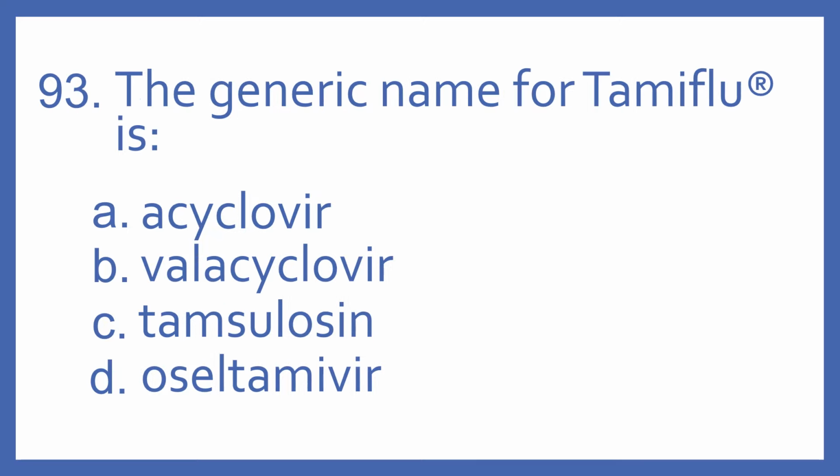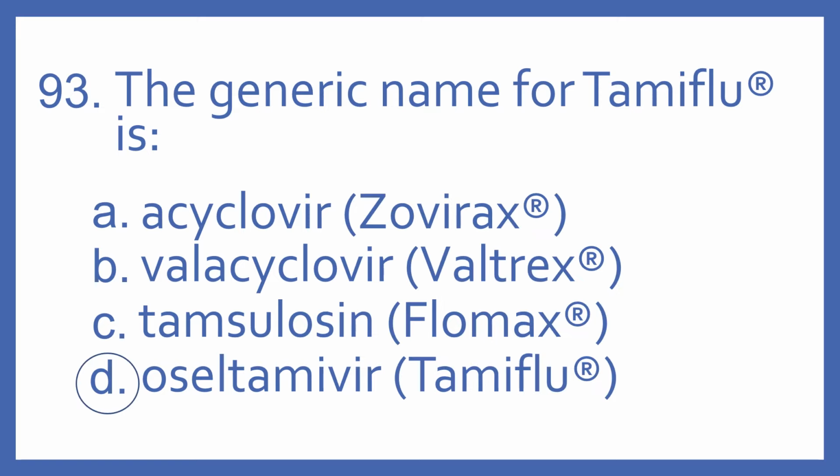Number 93. The generic name for Tamiflu is A. Acyclovir, B. Valacyclovir, C. Tamsulosin, or D. Oseltamivir. And the answer is D. Oseltamivir. That's the generic name for Tamiflu, which is an antiviral for the flu virus, the influenza virus. Acyclovir is the generic name for Zovirax, and Valacyclovir is the generic name for Valtrex, and those are both antiviral medications against the herpes virus. And Tamsulosin is the generic name for Flomax, which is a medication for symptoms of enlarged prostate.